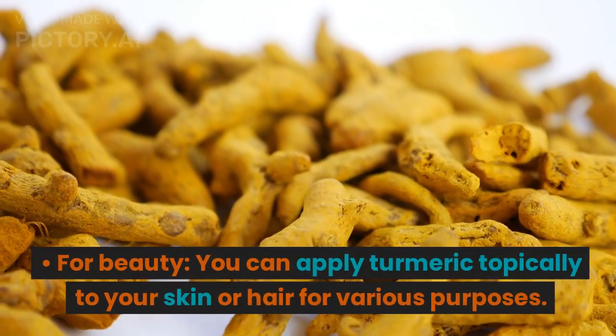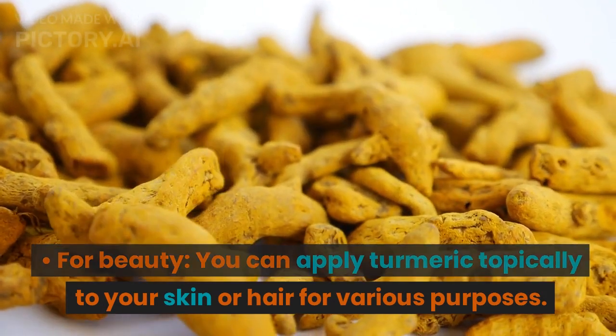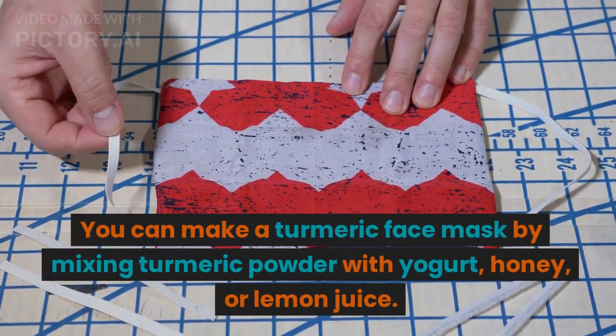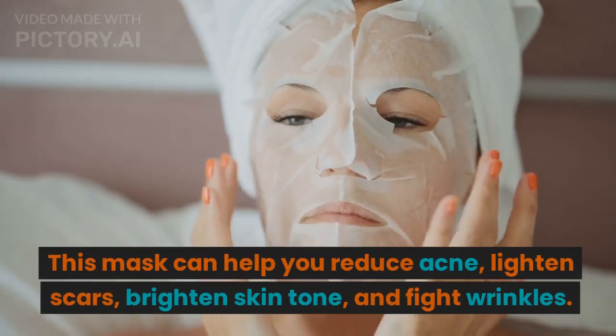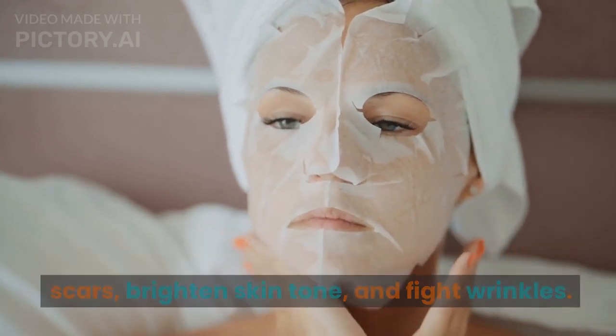For beauty, you can apply turmeric topically to your skin or hair for various purposes. You can make a turmeric face mask by mixing turmeric powder with yogurt, honey, or lemon juice. This mask can help you reduce acne, lighten scars, brighten skin tone, and fight wrinkles.